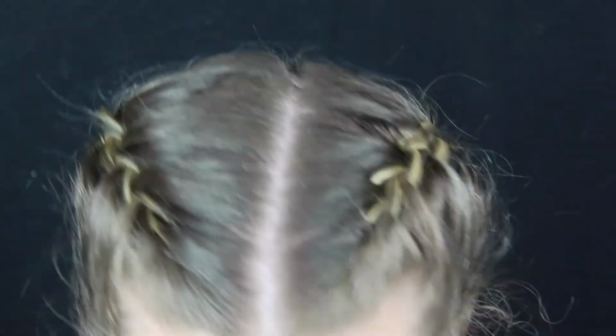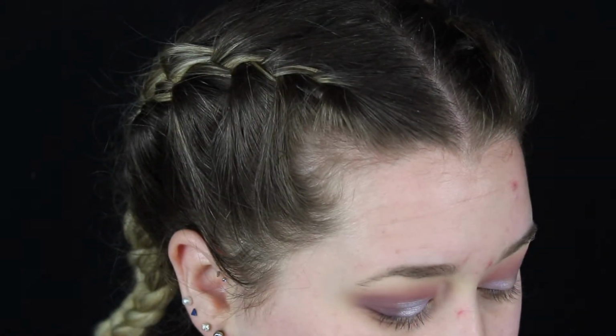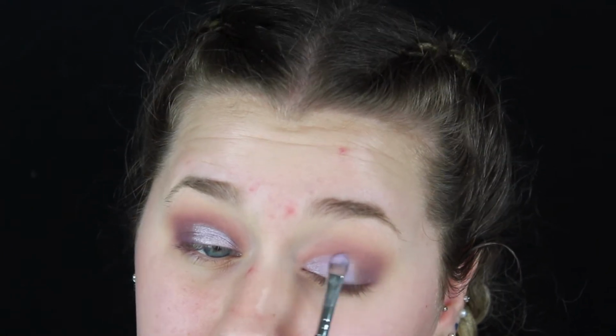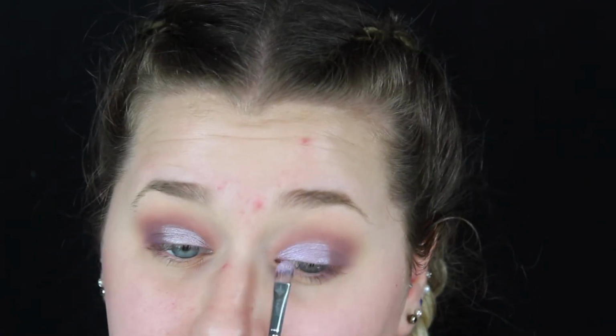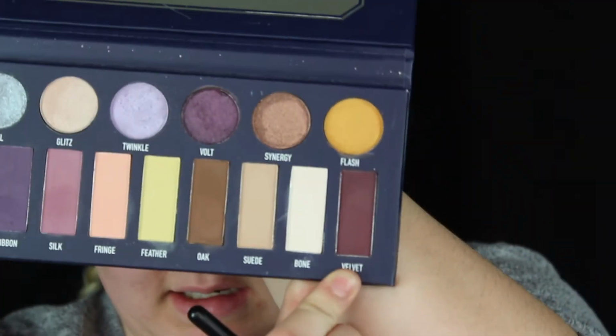Show you the dupe one as well. Twinkle. Go into the shade Velvet and just deepen up the look. So this is what it looks like in the Kat Von D palette. And in the dupe.